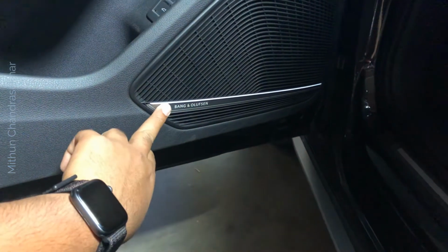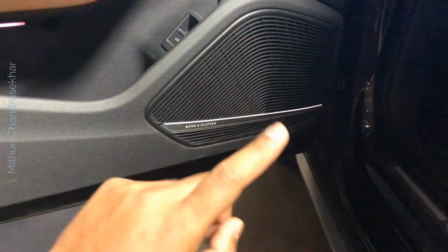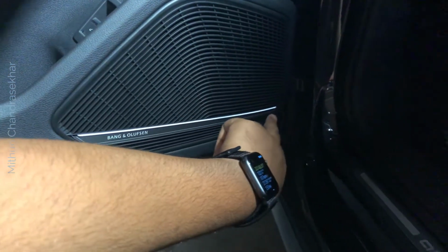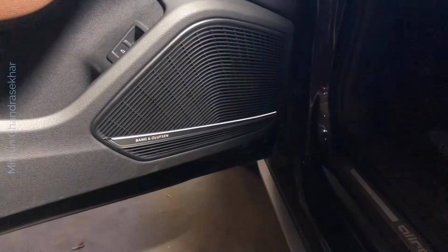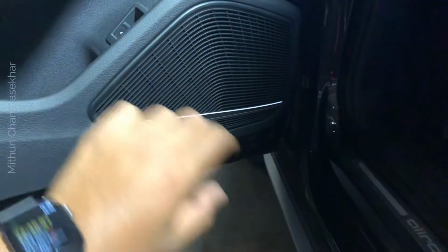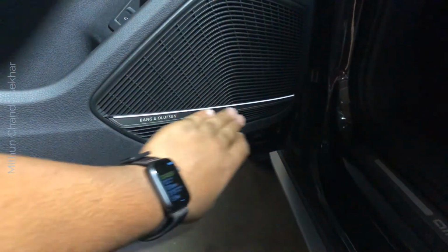These were just stuck on, because when I got the car back from the service, on all 4 doors, you could actually see the sticky tape on the back. I think they were put up in 1, 2, 3 different locations on each of the doors. So it was actually not even stuck on fully. So on all of them, it was slightly loose. So I actually had to go in and press it into place.